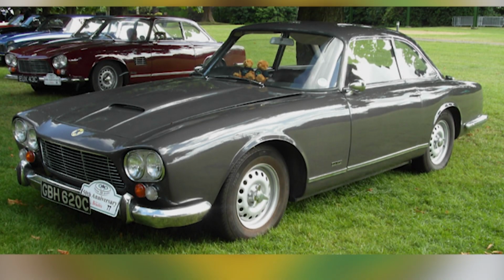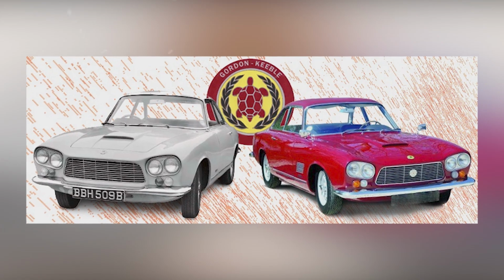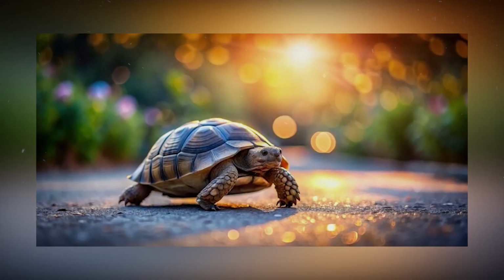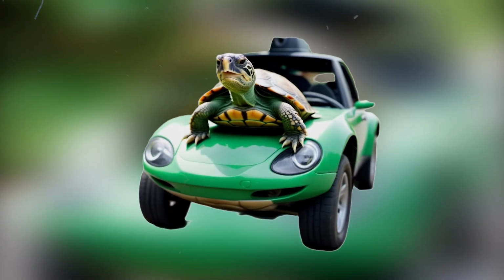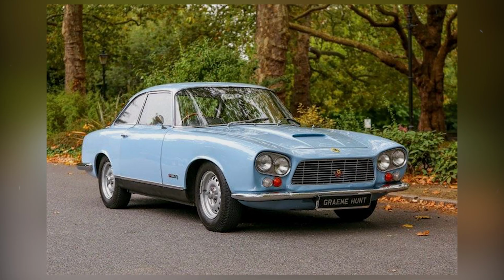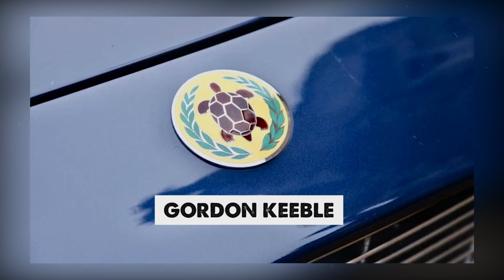One of the most unusual and memorable aspects of the Gordon-Keeble GK1 was its logo, which featured a tortoise. The story behind this peculiar choice of emblem is as charming as it is unexpected. During a publicity photo shoot for the car, a pet tortoise from a neighboring industrial unit wandered onto the set. As a joke, someone placed the tortoise on the car's hood. The image of a tortoise on such a fast car amused the team so much that they decided to adopt it as the official badge of the Gordon-Keeble.